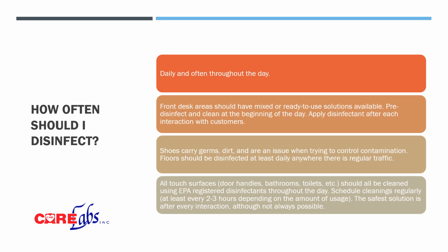Now, understandably, throughout your business day, you may not always be able to pre-disinfect, clean, and disinfect. How often should we be disinfecting in the first place, especially in this environment? The answer is daily and often throughout the day. And in fact, anything that we do to take steps to disinfecting is better than not doing them at all.